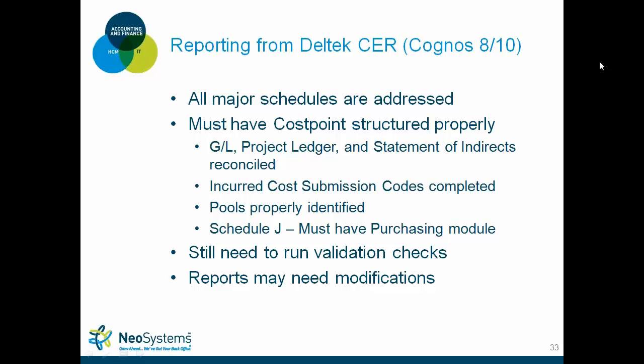Regardless of whether you use Impromptu, Cognos, 810, CER, Crystal Reports, or Business Objects, it doesn't matter. The need to validate, with checks and balances, you've got to do that. You can't just trust the data that those reports get you. And of course, some of the reports may also need modifications as well.